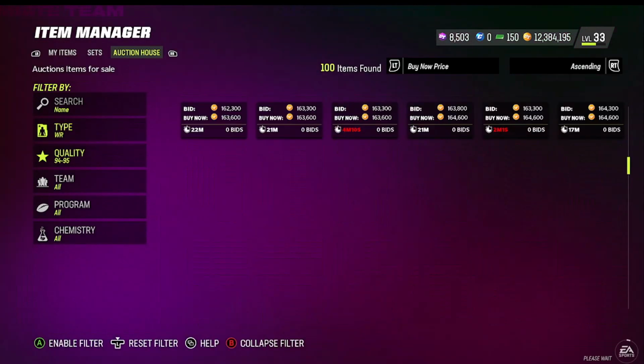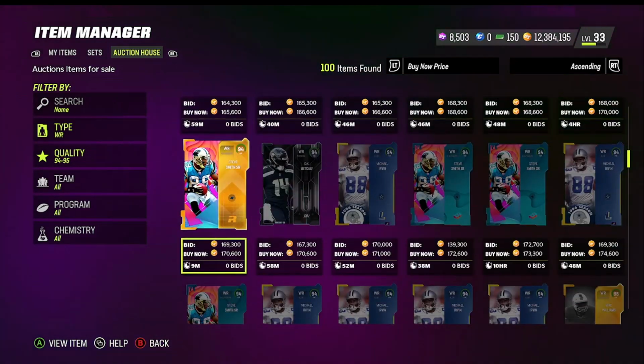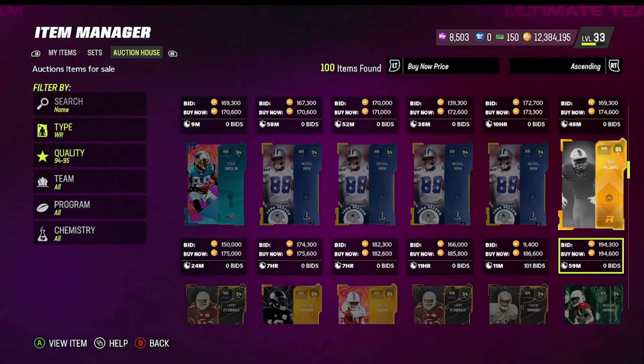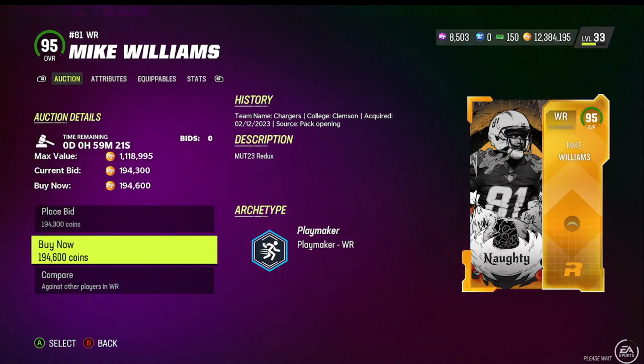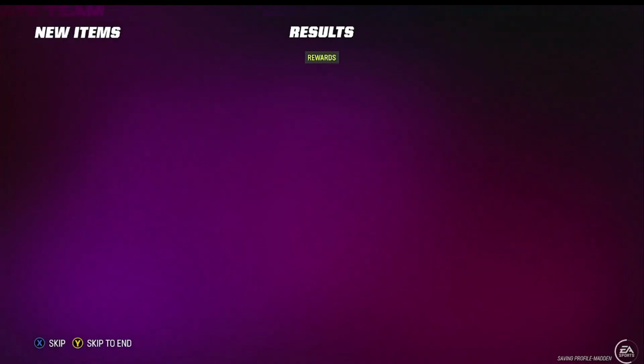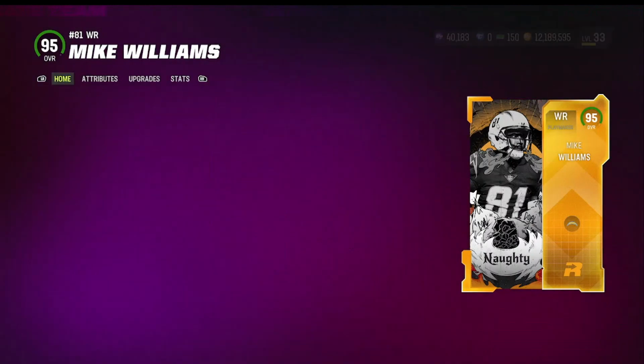So let's check out wide receiver here. See if we get something good. All right, boom. 95, 95, 95. There we go, 194. But that's perfect, boys. Mike Williams, can we get it? We got it. Oh, boom. So we're going to spend 194,000 coins, and we got a Mike Williams for under 215. So we got 24K, right?